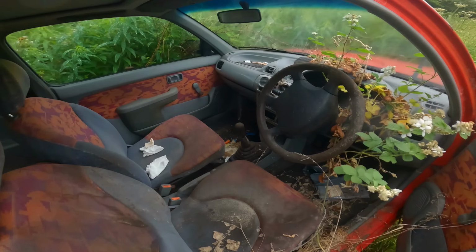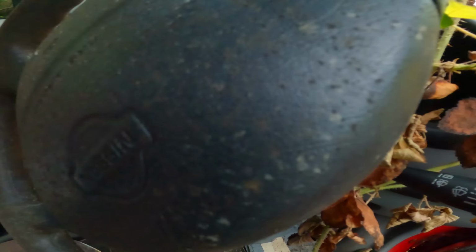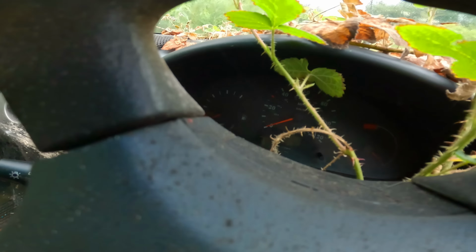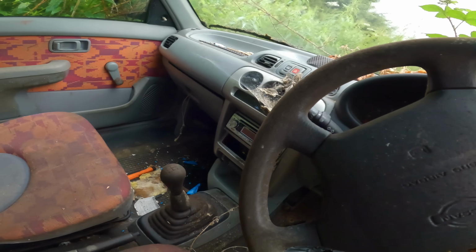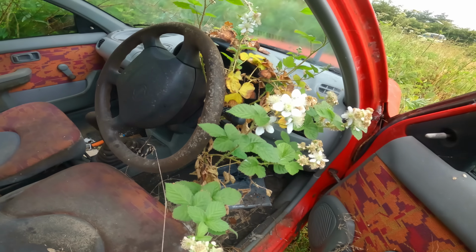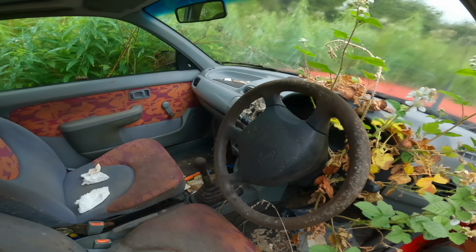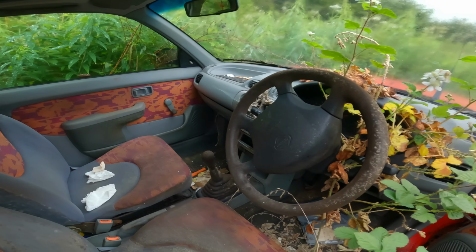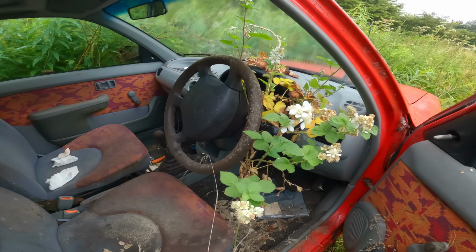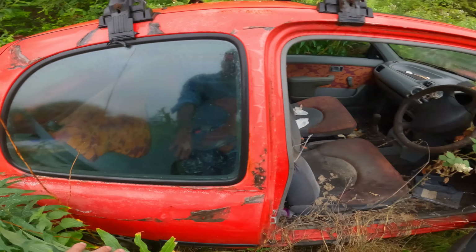oh, she's open. More like a bush than a Micra. I'm not sure what the mileage is, we can't tell because she's old digital, but as you can tell, she's kind of overgrown. She's more of a bush than a car. Well, there's some more buildings and stuff in the area, so we're gonna have a bit more of a butcher's around here and see what else we can see. So yeah, little Micra.